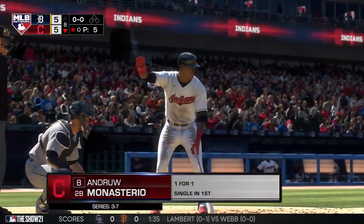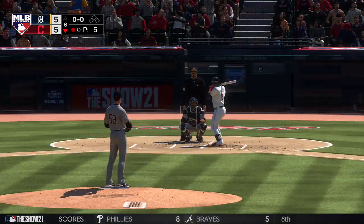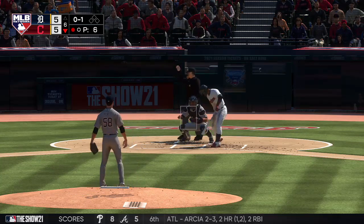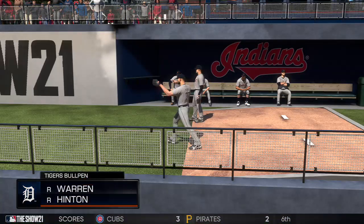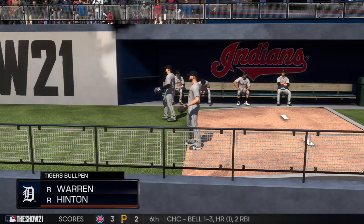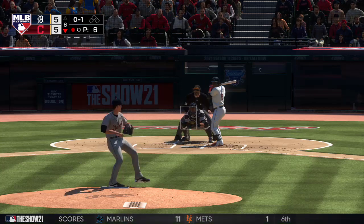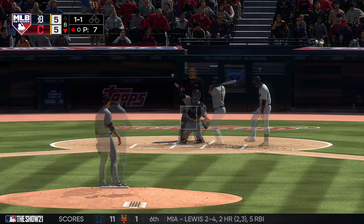So now into the box is Andrew Monasterio. It was a walk in his last trip. First pitch on its way. Good fastball as he gets the swing and a miss. Some action out in the bullpen. Couple of right-handers starting to loosen up. 5 runs, 7 hits. No errors to this point for the Indians. And that misses 1-1. 1 ball, 1 strike.